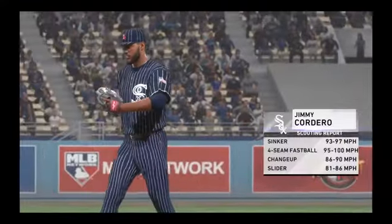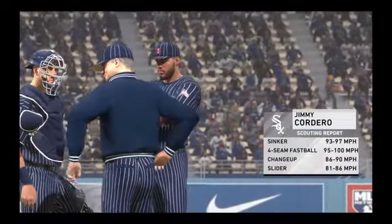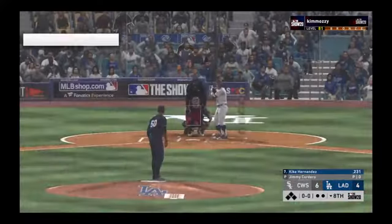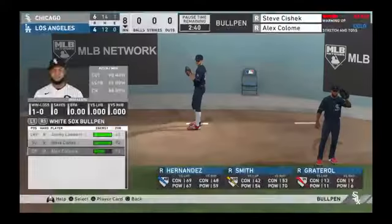Jimmy Cordero is on to pitch out of the bullpen in the bottom half of the 8th. Number 50. Leading off the inning, Kike Hernandez, and they'll need it. The Dodgers, the second baseman.